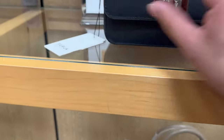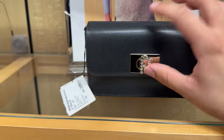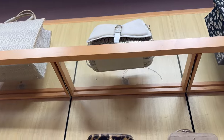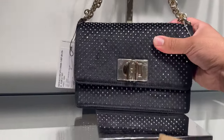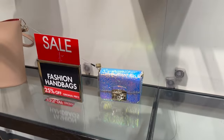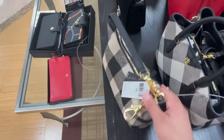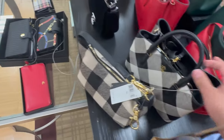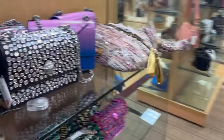Fur buds. Seasons with the crystal. $288. See, I like this incorporation. And they have a shearling one up there too, and then like an animal print. Oh, they have more. They have a lot of Kurt on sale. A lot of them, like the tweed and the embellishment ones.